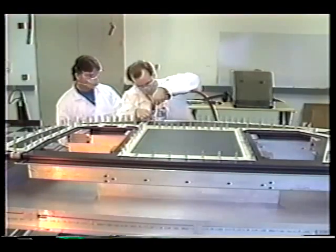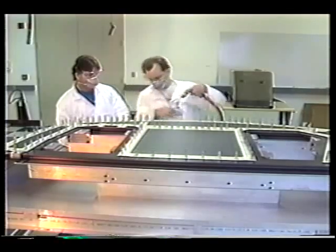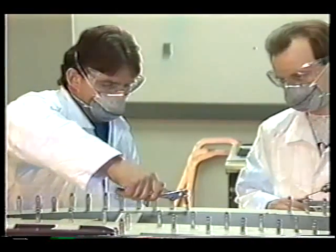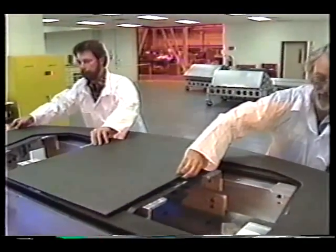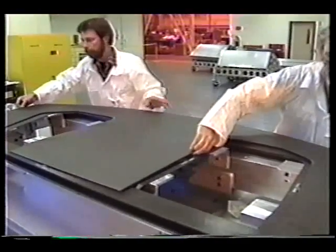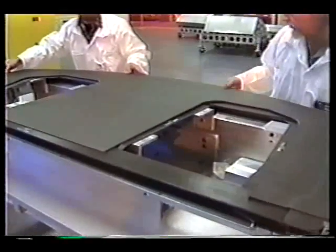By implementing universal standards for the payload racks, significant savings have been achieved. Scientists from around the world are planning a diversity of experiments, all utilizing one cost-effective modular structure.